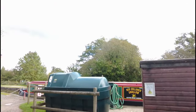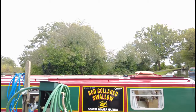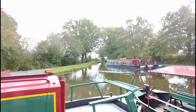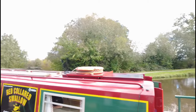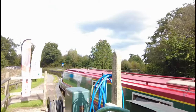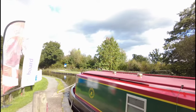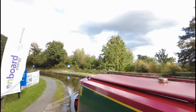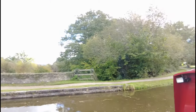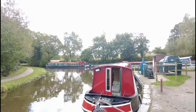And this is our boat, the Red Collared Swallow. It's not ready yet, so they're just getting it ready for us. Engine's running. Yeah, so this is our home for the next week, and I'll show you some more video soon. It's a lovely little harbour, lovely place. There we go. Just show you from the front. There, look. That is our home.